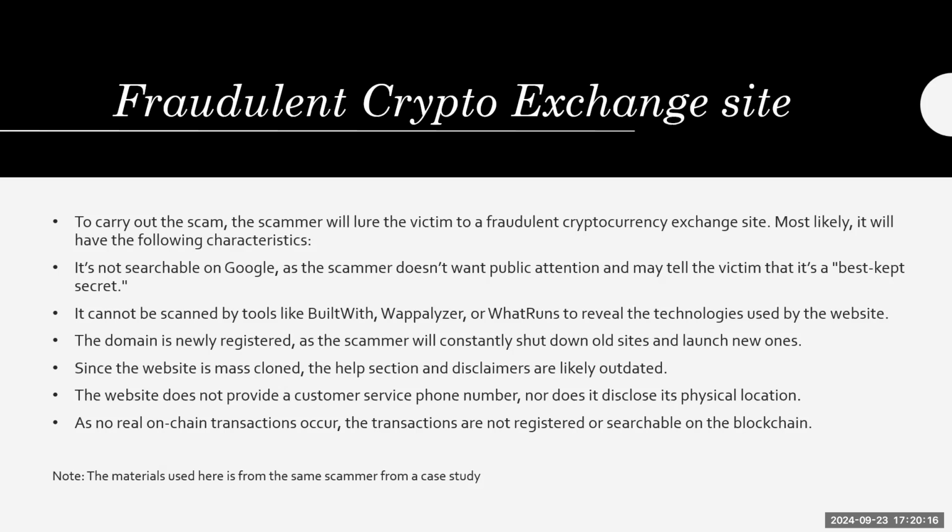And the domain, very likely, will be very, very new. As the scam is carried out, the scammer will need to constantly shut down the old ones and launch new ones, and because of that, the website is being cloned frequently. So the help section and disclaimer section are most likely outdated because they cannot keep up the pace to update that information. And of course, the website will never tell you the customer service phone number, and they will never disclose where they are located because they will claim they are a decentralized exchange.